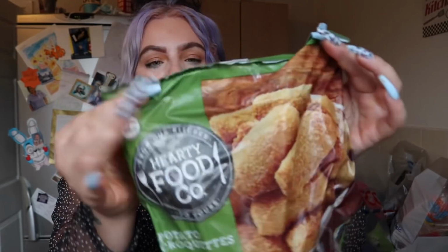Also got some of these croquettes, is that how you say it? Croquettes? 66p for these. Also picked up some pizzas. These are the cheaper range. I really like this Hearty Food Company Co, is that what it is? So yeah, they're not bad. They're not bad for the price. 67p these are. They're not bad, especially if you're on a budget.